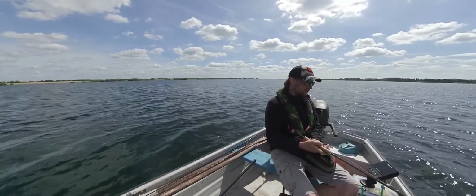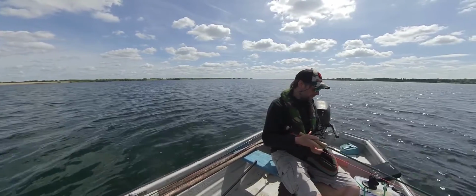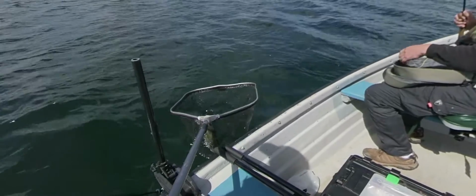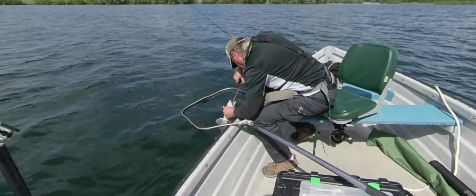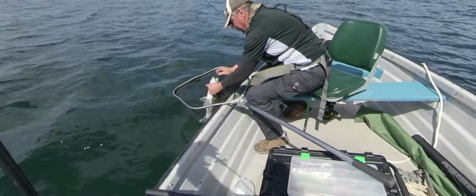I changed to a faster sinking line as the boat is now drifting faster and I found myself fishing too fast and much too shallow. Kev's dark and faster sinking baitfish pattern seemed to be presenting well though. You going to do a release? You have a picture? I'm going to lift him out, though.